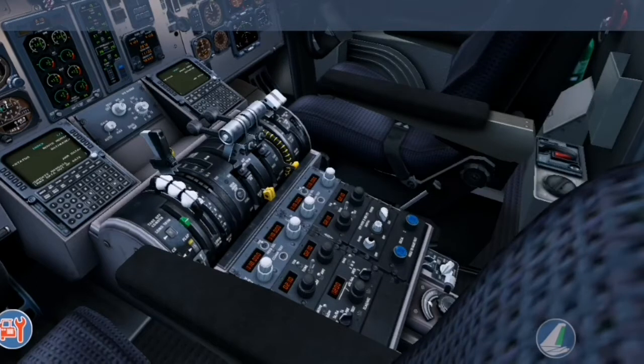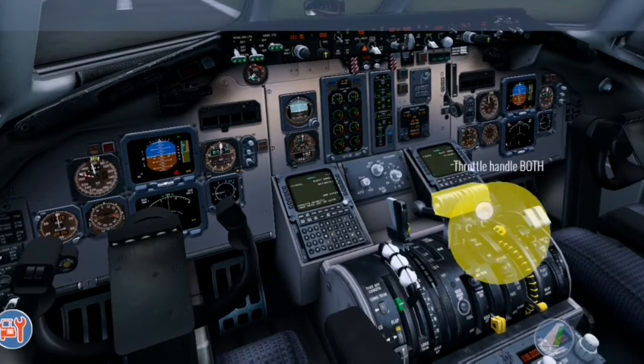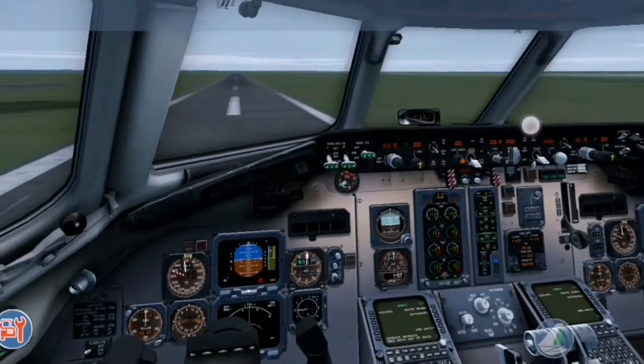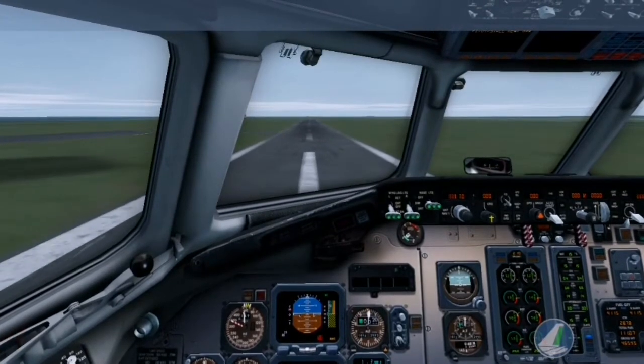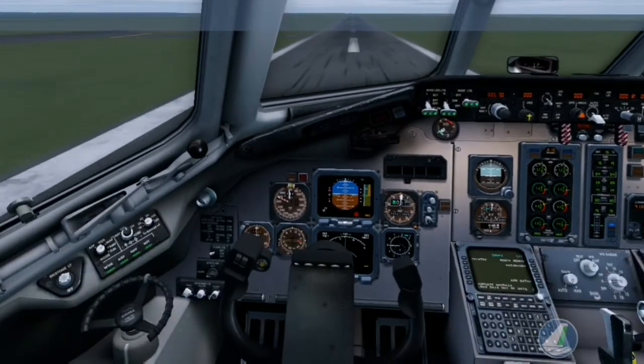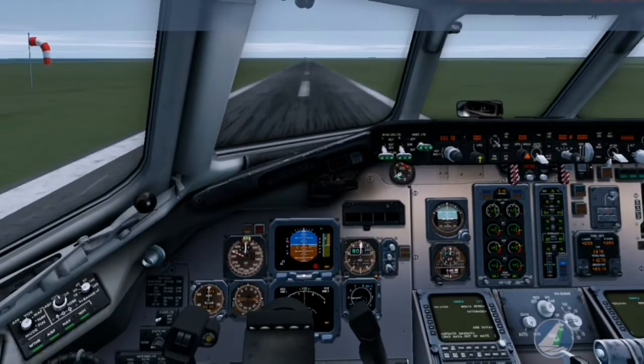Flaps and the trim, always need these things. Okay, the trim is good over here. Let's just go forward and take off. Alright. Again, I believe I'm turning the plane a bit to the left. Okay, now we are perfectly aligned.